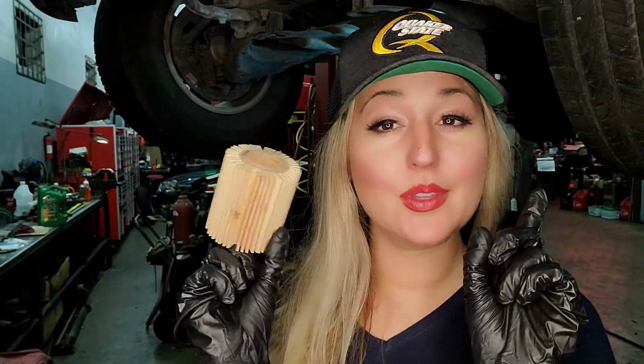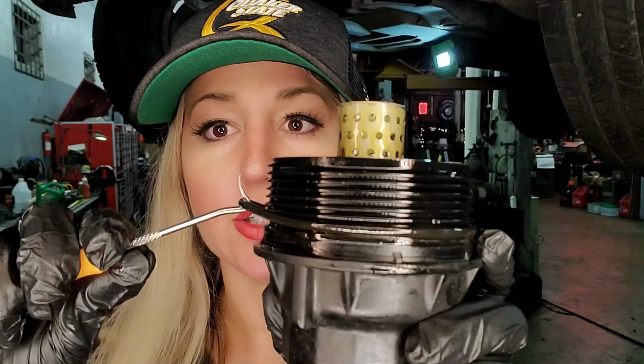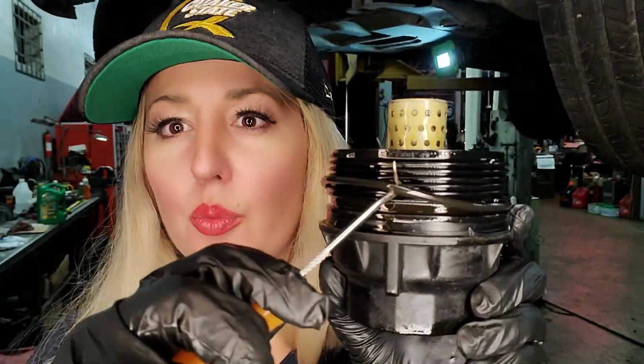Filter. Of course you do. All you have to do is go into your local AutoZone and tell them the year, make, model and engine size of your car, and they will get you the right oil filter. Now, very important, okay? You want to make sure you replace your O-ring, and that comes with your oil filter.